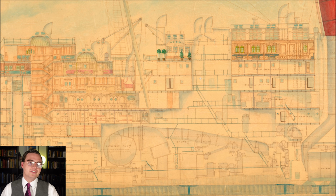Unlike the older style of engine, the triple expansion steam engine, the turbines are extremely loud and they make this shrieking, grinding noise, which is horrifying to listen to. So I certainly do not envy the men who are working in the bottom of the ship.